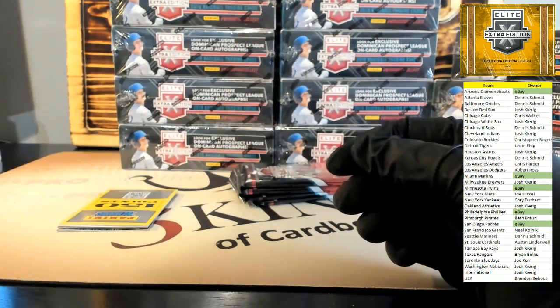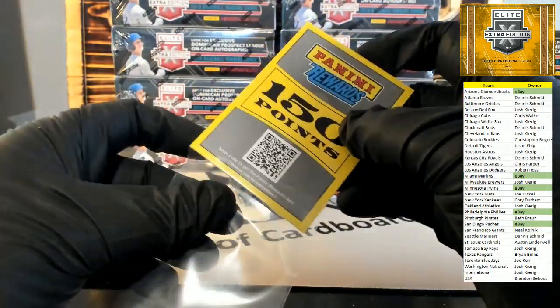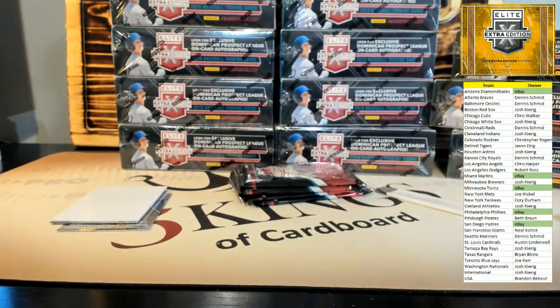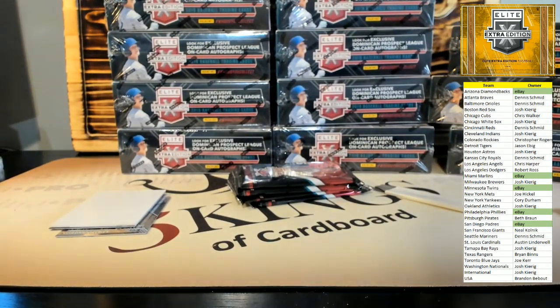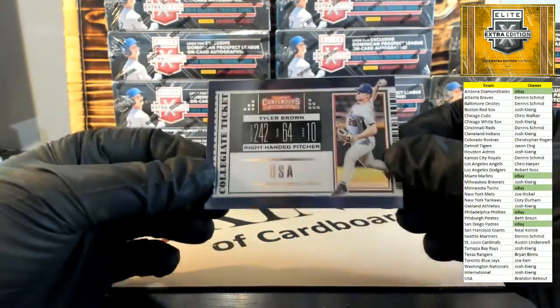Twins. Parents. Vandy's redonkulous when it comes to baseball. Let me pull our points out so I have them ready for the random at the end. To the USA spot. Tyler Brown again.